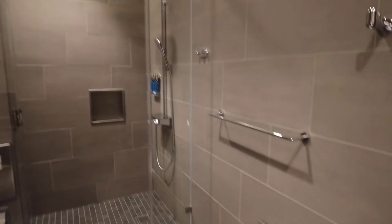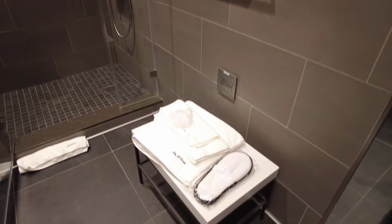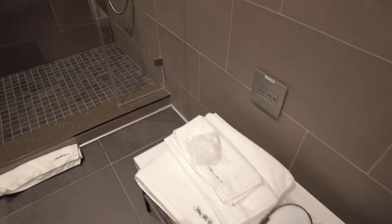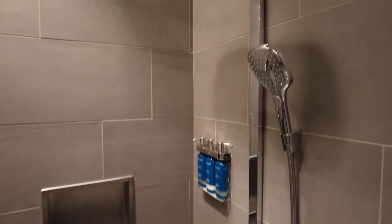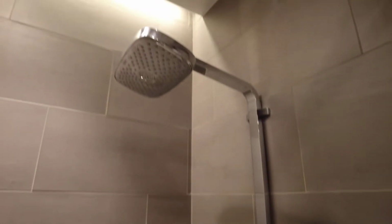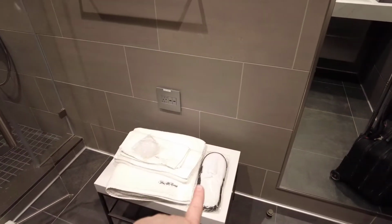So not only is this lounge amazing, it also has showers. Very awesome. Great for long-haul international flights. Getting off a plane's the worst, but it's 2:30 Eastern time, so that's 3 in the morning Austria time. So I'm gonna get a nice little shower before I get on the plane. I'm gonna steal those slippers. But beautiful place.